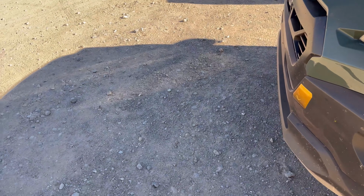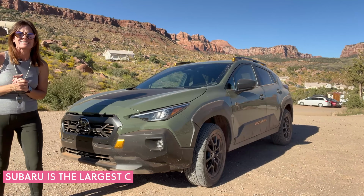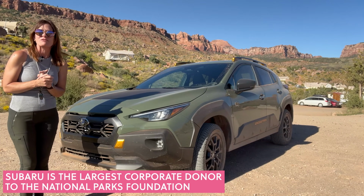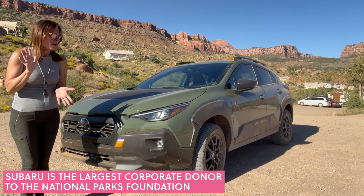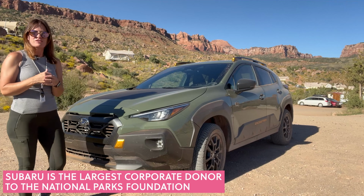And I'm sorry about my shadows. It's a strong light here in Zion, where I've been off-roading today, so I really did get some great behind the wheel time, and I'll tell you more about that later and even show you some video from that too.